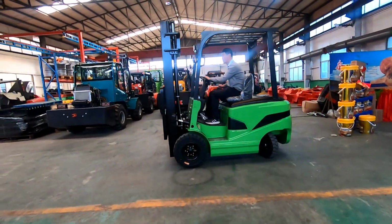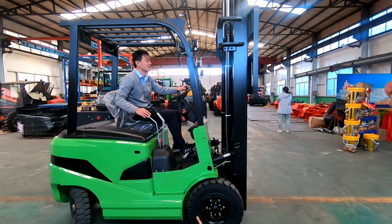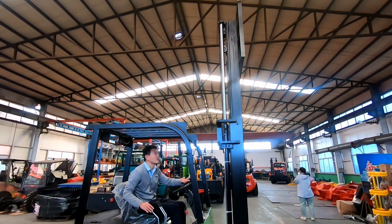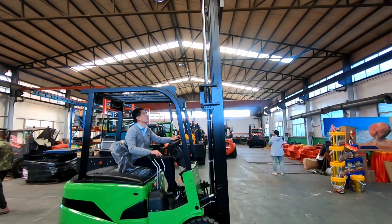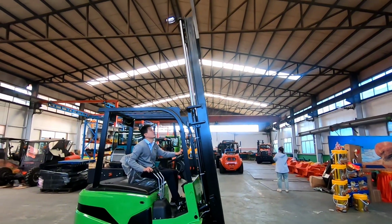The KE-20A's intuitive control system and ergonomic design make it easy for operators to perform tasks with minimal training, reducing downtime and increasing workplace safety. Equipped with a high lifting mass, the KE-20A can reach impressive heights, offering the flexibility to handle various storage needs, whether in warehouses, distribution centers, or factories.